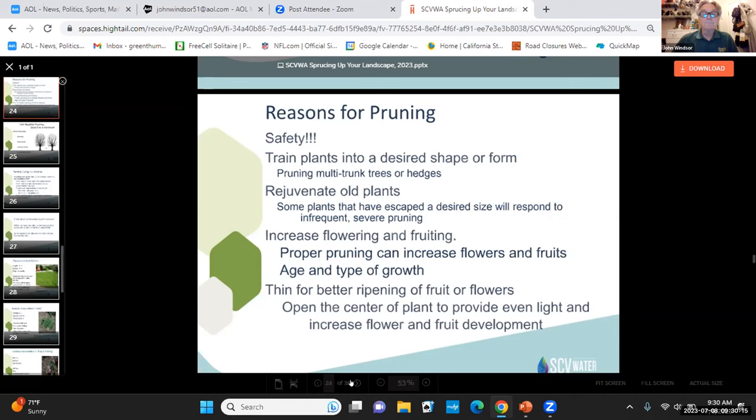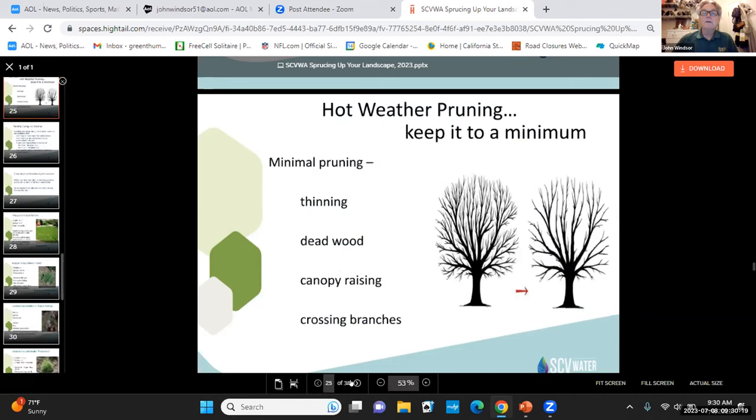So there are some reasons to prune, but if you do have to do it, keep it to a minimum. You'll see that the tree on the right there has been pruned, yet it still looks great. It's just had some dead wood taken out. It's had some crossing branches taken out, and it's been thinned out just a little bit.